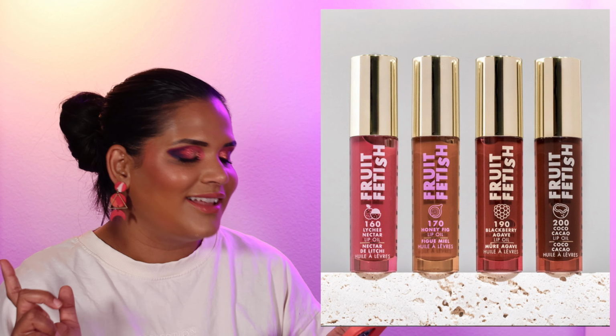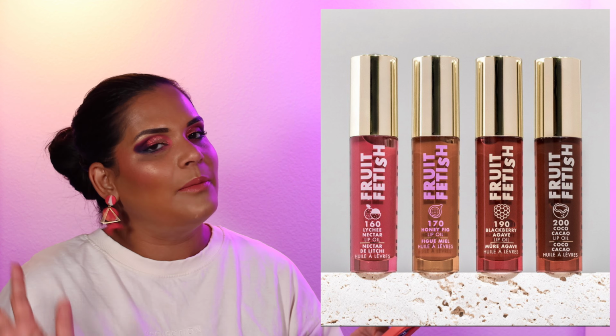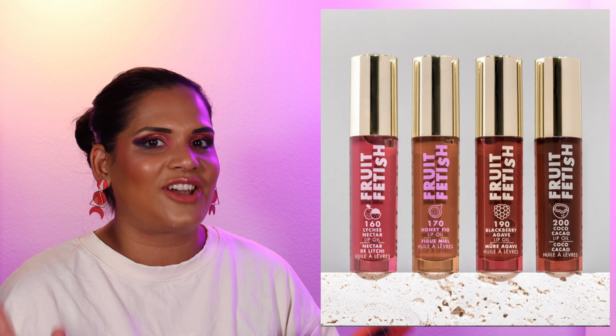They launched lip oils, and listen, lip oils is like a buzzword for me. So they launched some beautiful nudes, and I think I got 1 or 2 shades. I'm very excited to get these and try them out in person.